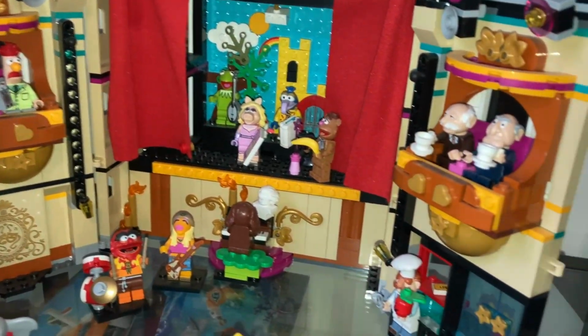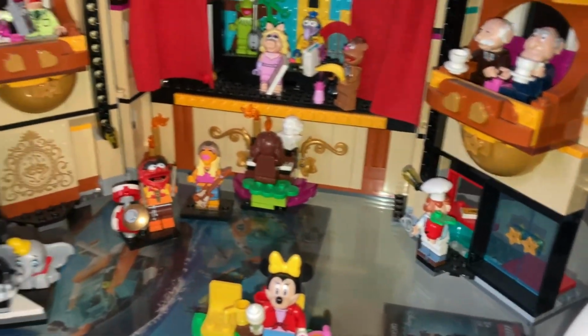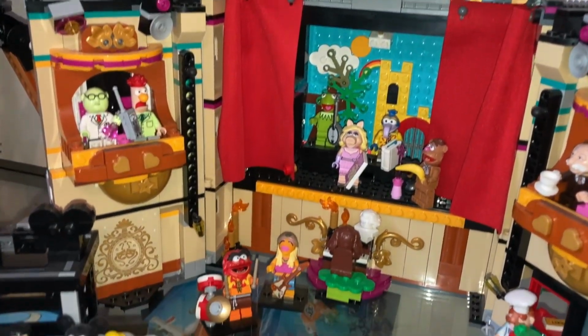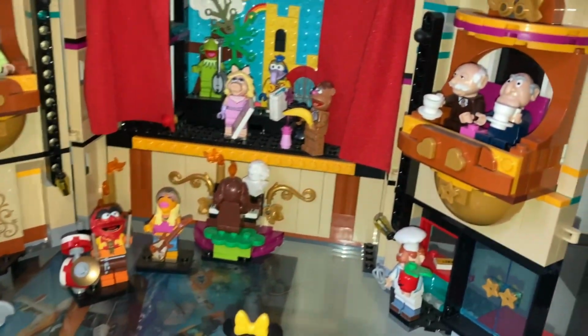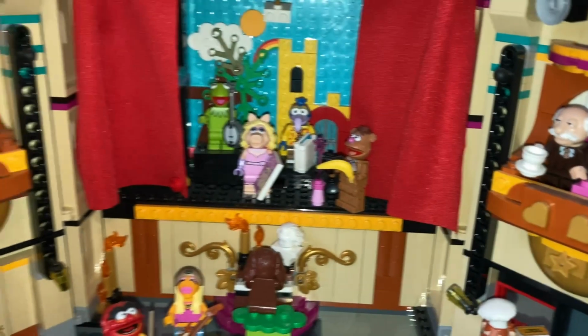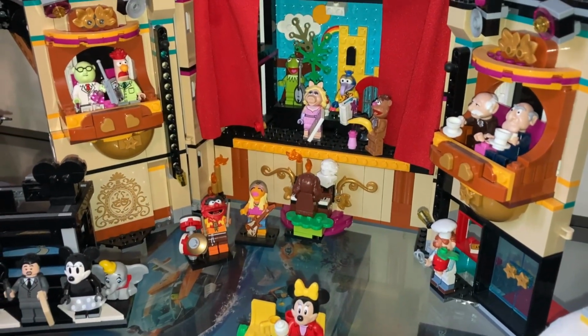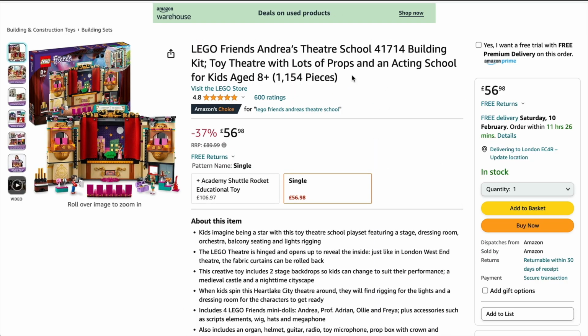I grabbed all of the Muppet characters from the CMF figures when they came out. You can, of course, still get them on the aftermarket as well. And I just think this makes a really fun, cool display piece for any fans of the Muppets. And if you're not a fan of the Muppets, what is wrong with you? I mean, just frankly, leave now.